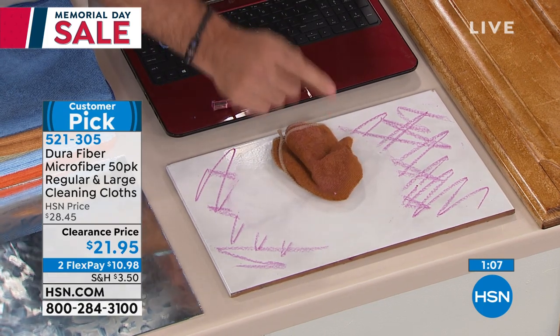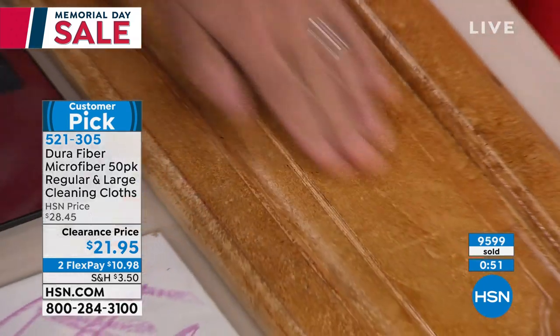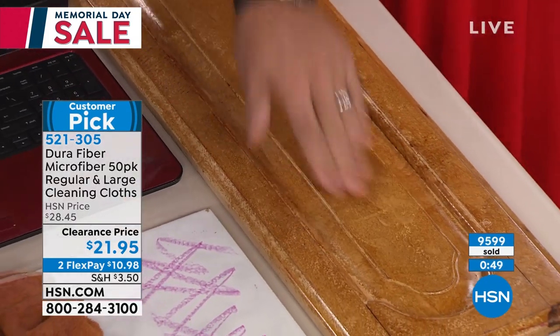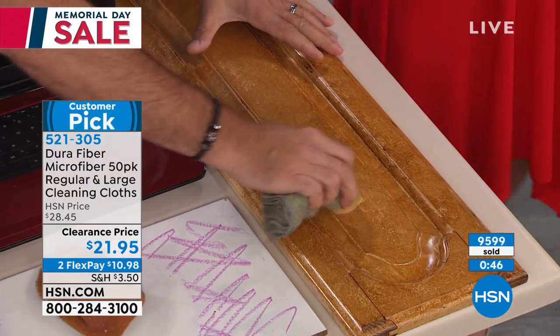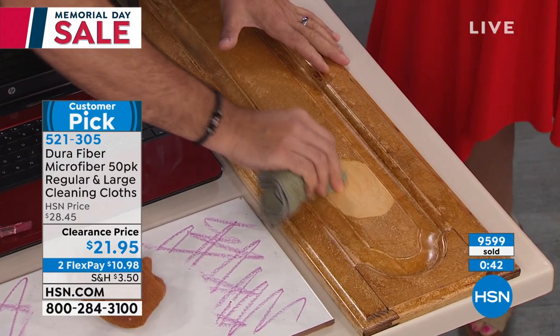But again, I'm not throwing that away. I'm going to wash it up to 50 times. It makes sense. It makes dollars and cents. It does. And it makes practical sense. For the environment, it's so much better than having to use a zillion paper towels. But it cleans better. The bottom line is you can end up cleaning without a lot of toxic cleaners or anything. Just using water, because microfiber cleans better. But this is DuraFiber, so it takes microfiber to a whole new level.